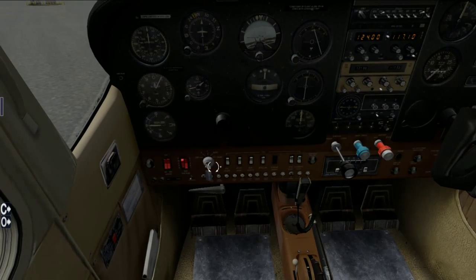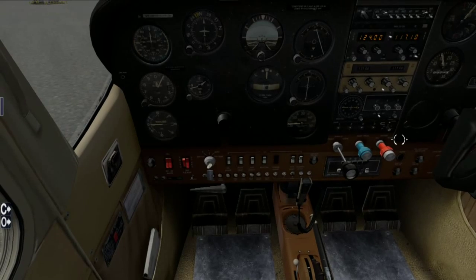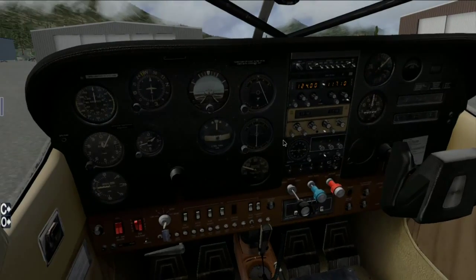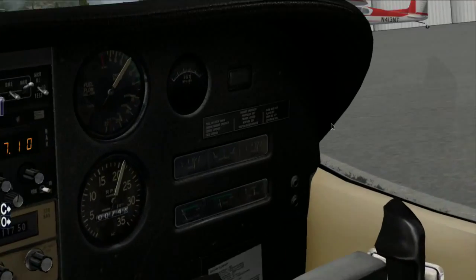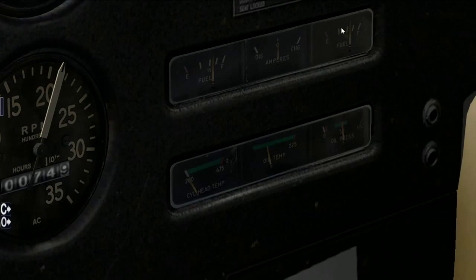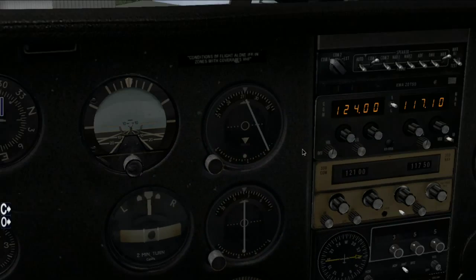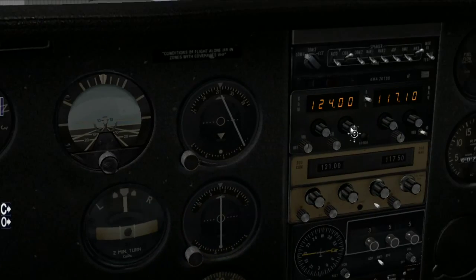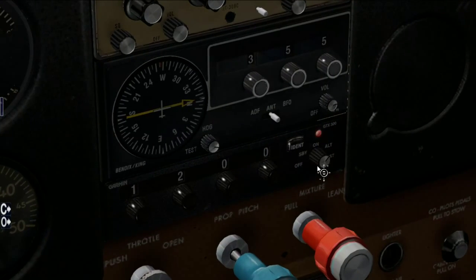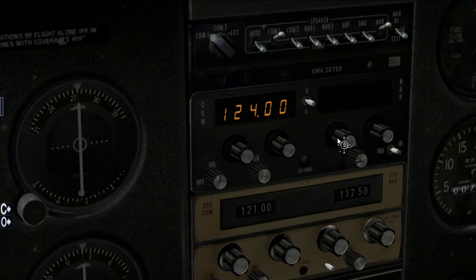Let's go ahead and fire this thing up. Give it a little bit more throttle. Alright, oil temperature looks good. Amps, fuel, pressure, I'm good there. That still looks good. So I've already, like I said, done this flight once. So most of the stuff I have set up is already set up.